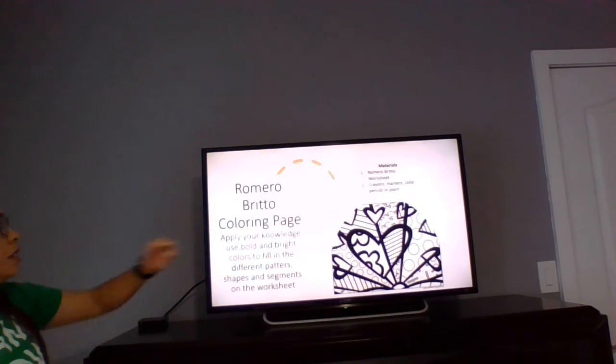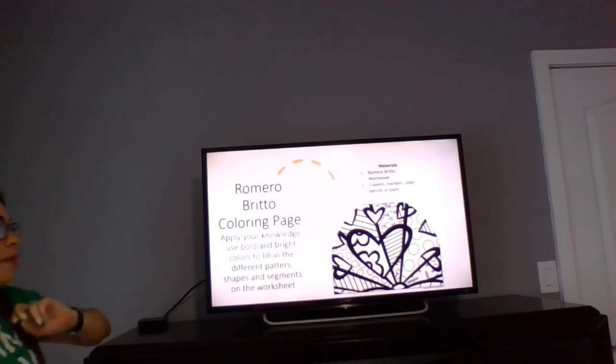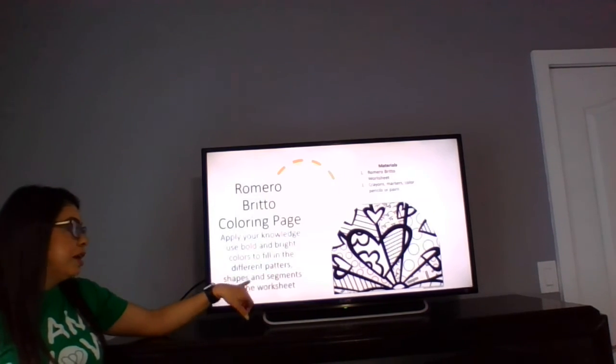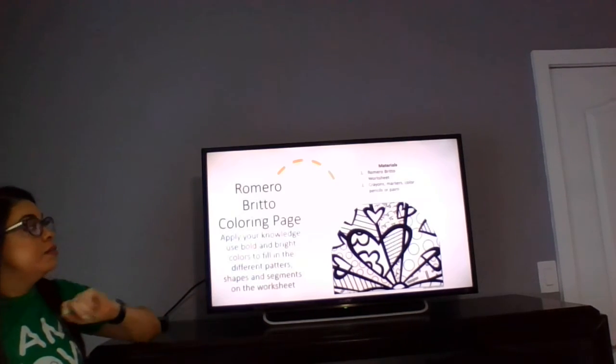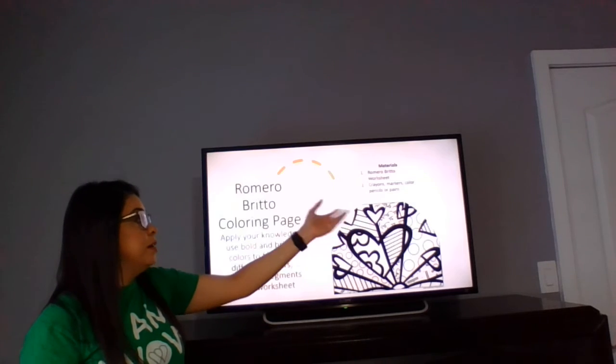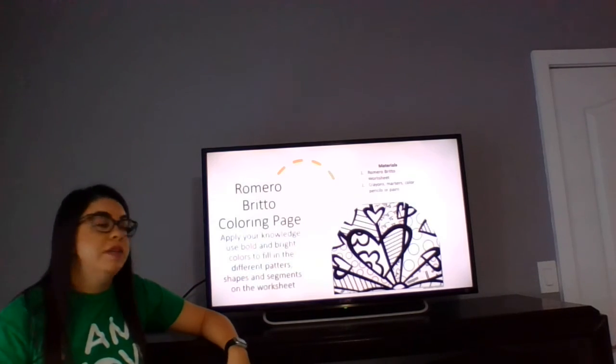Okay, your first option is a Romero Britto coloring page. So you're going to apply your knowledge and use the bold and bright colors to fill in the different patterns, shapes, and segments on the worksheet. The materials for this activity are Romero Britto worksheets, crayons, markers, color pencils, or paint, whatever materials you have at home.